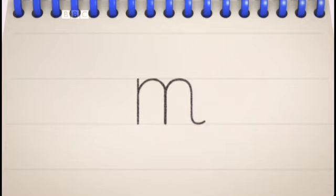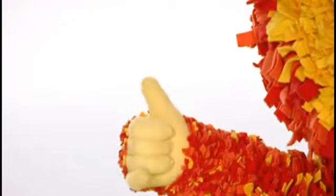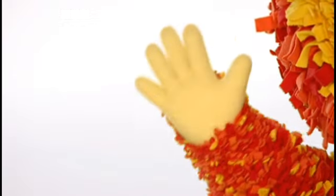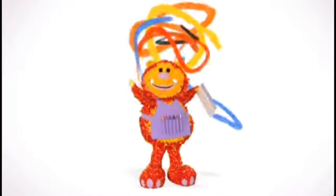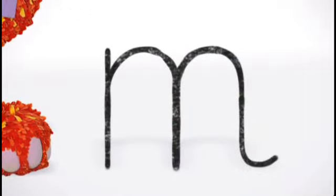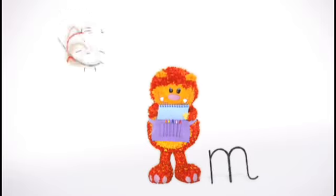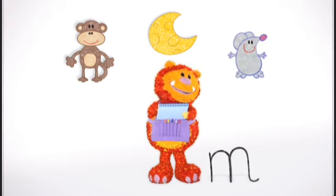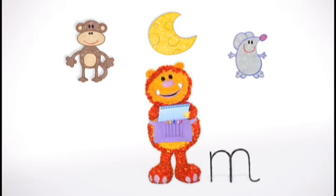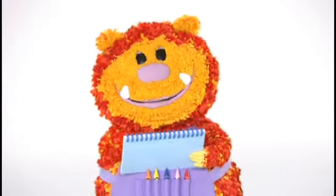There, the letter M. Shall we meet the letter M? Say the magic words with me. 1, 2, 3, 4, 5. Let's make our squiggles come alive. Hello there, M. Shall we squiggle some things that start with the letter M? A monkey, a moon, and a mouse. They all begin with the letter M. See if you can spot them in our story.